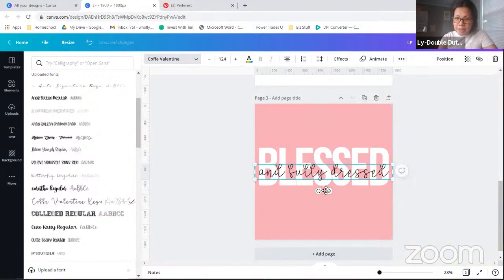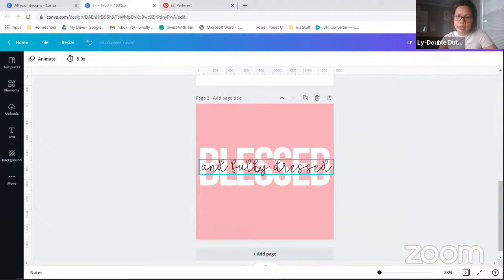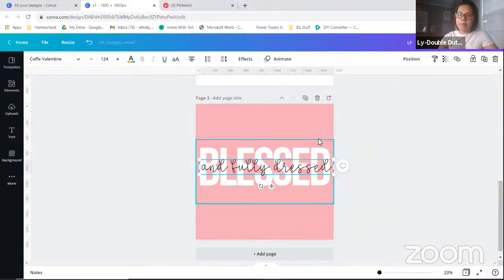And so here's my tip right here. You can leave it like this, but if you're familiar with designing and art and things like that, you want some layers, some dimension in your design. So instead of just leaving it like this, I'm going to change the effect of this phrase, of this fully dressed part, so that it can pop and look better on the word blessed.